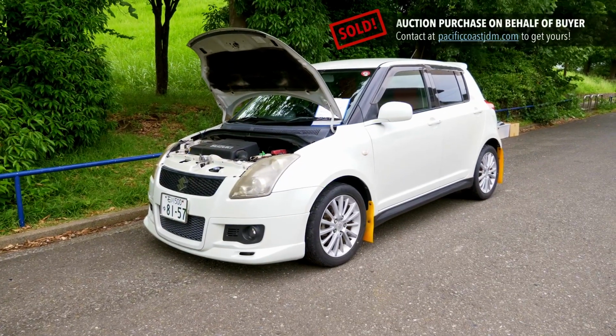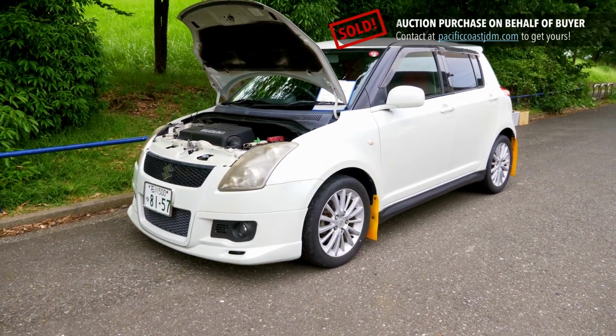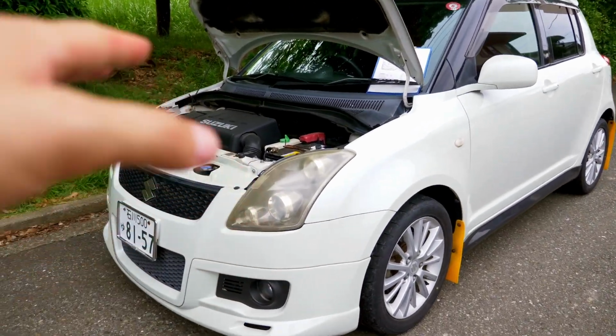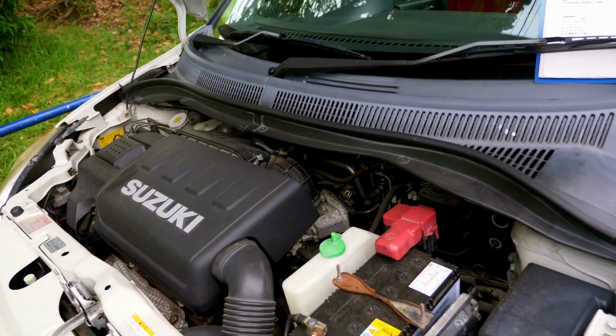Hey there, Derek here from Pacific Coast Auto in Japan, and we're looking at a 2006 Suzuki Swift Sport. And do keep in mind, the Suzuki Swift Sport is a fairly different model from the regular Swift, and I'll get into that in a second.